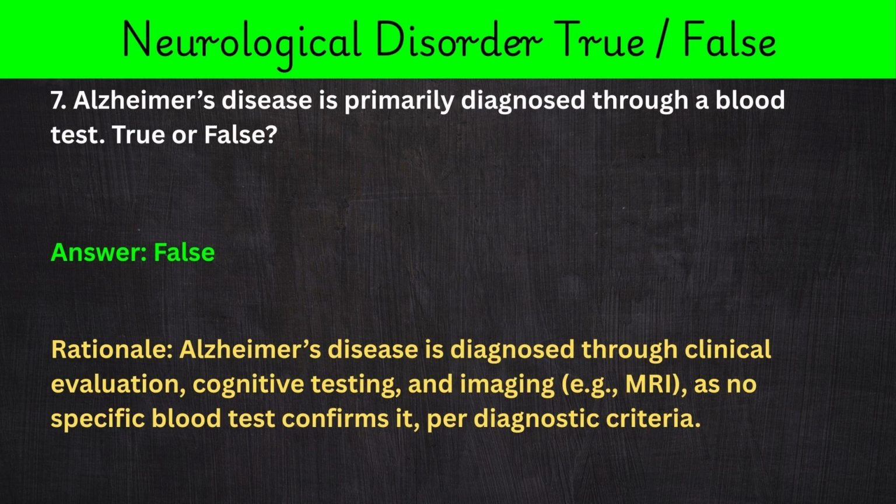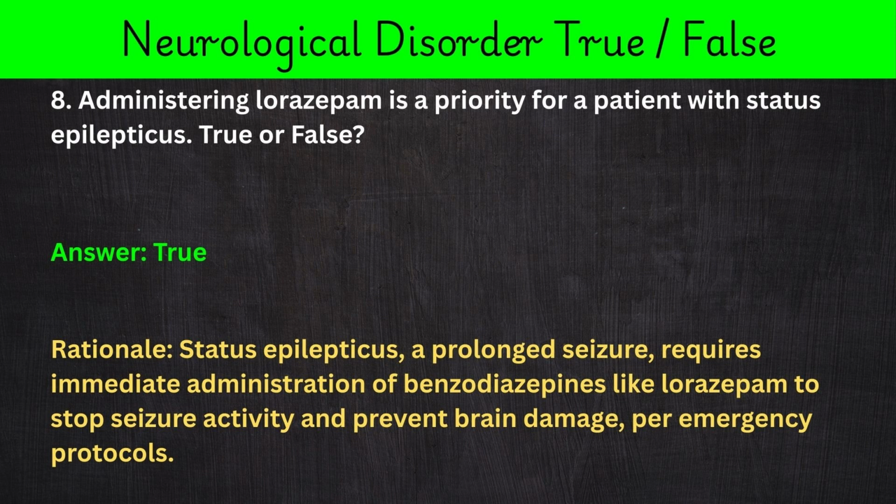7. Alzheimer's disease is primarily diagnosed through a blood test. True or false? Answer: false. Rationale: Alzheimer's disease is diagnosed through clinical evaluation, cognitive testing, and imaging, e.g., MRI, as no specific blood test confirms it, per diagnostic criteria.